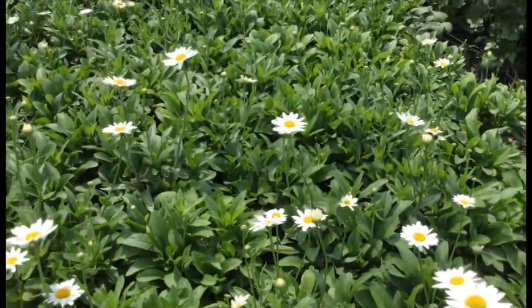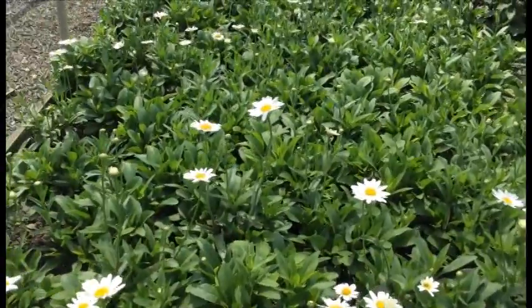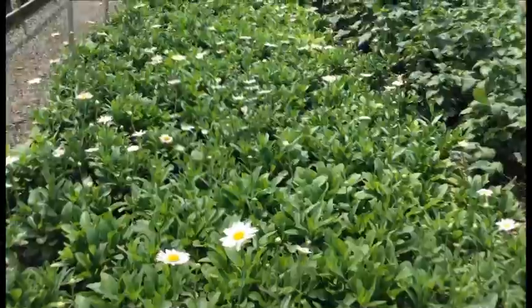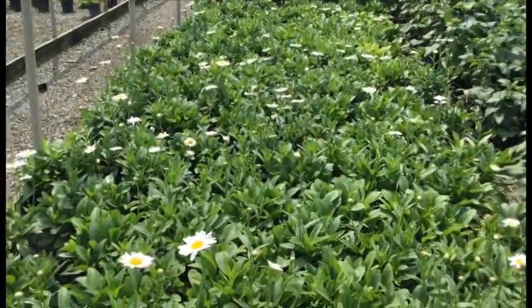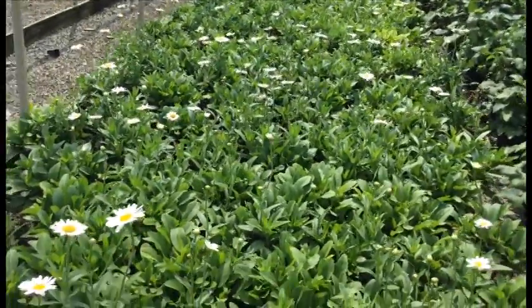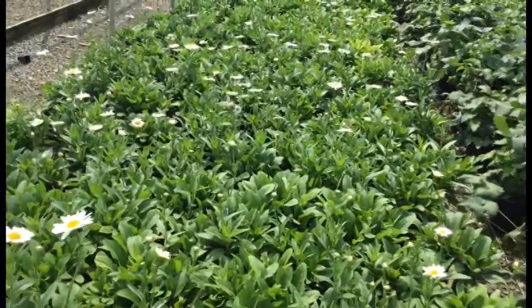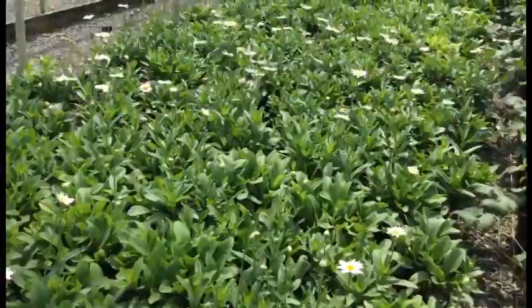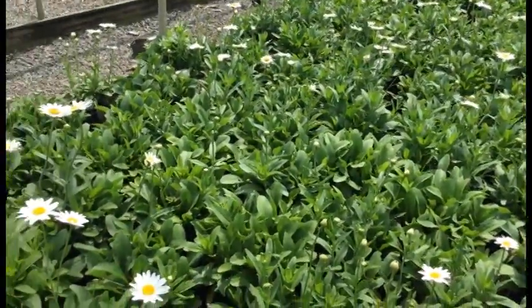Okay, here we have Leucanthemum Becky. Haven't seen her in a while, and check her out. She's showing some flowers here and there, showing some buds here and there. Really nice, clean, full foliage at the bottom there, coming out of a trim and just looking fantastic. Leucanthemum Becky, really nice plant, and it's great to have her back.